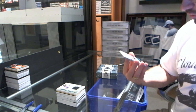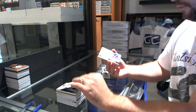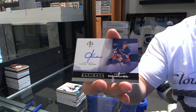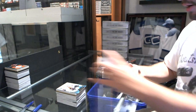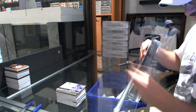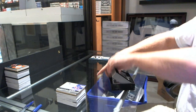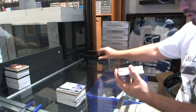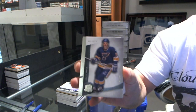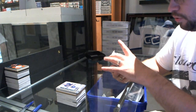For the Chicago Blackhawks, number 399, Patrick Kane. And for the New York Rangers, Chris Kreider, Ultimate Signatures. Chris Kreider. Well, I don't think I'm going to beat that Crosby Lemieux in this pack, but I'm sure it's not going to try. For the St. Louis Blues, number 249, Brett Hull.